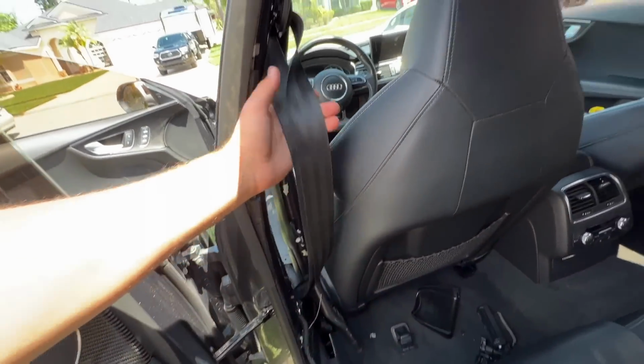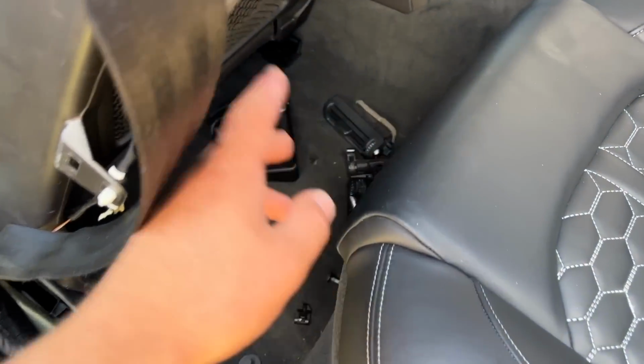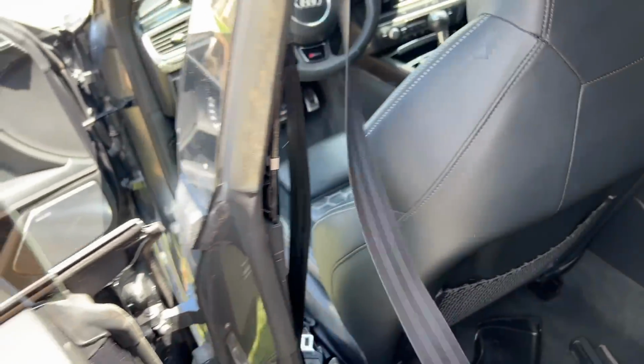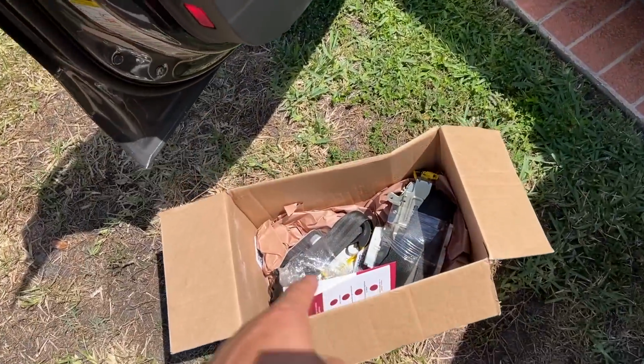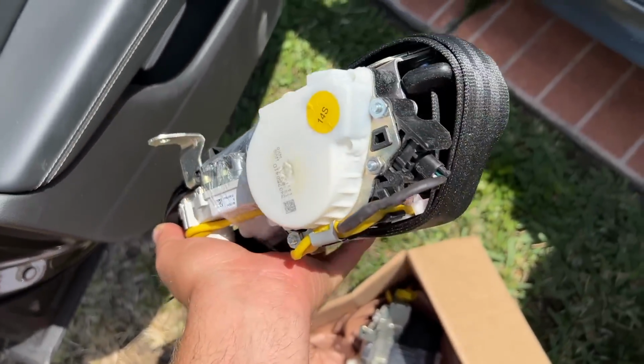This one here is just like a vanity belt. I mean, it's blown, so it's not good. And in order for us to finish up the interior and take all these little miscellaneous parts and put them back into their place, we need to replace the two front belts, which are right over here. So these are a little bit more complicated. They have a couple of pigtail connections on them.